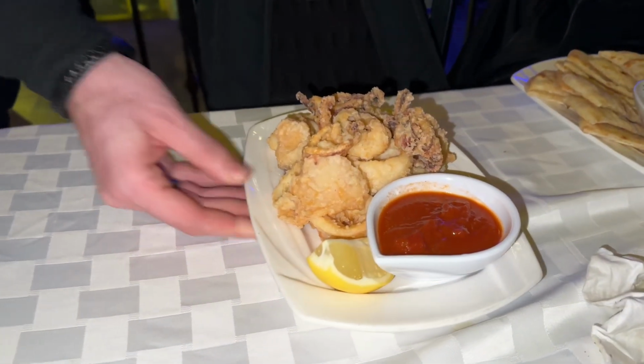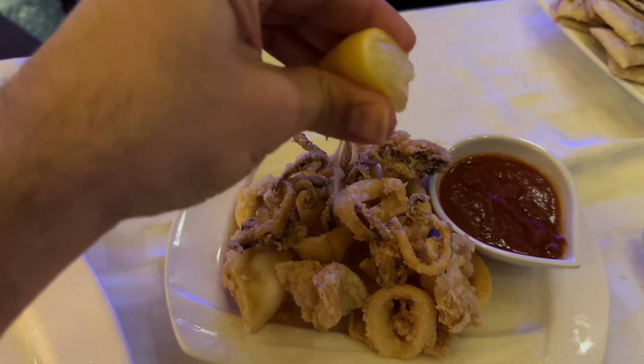Next, I'm trying the fried calamari, which comes with a warm tomato sauce. Okay, the rings are lightly fried, which I prefer. They're also pretty sizable. I don't like small ones. They're not overly heavy, but again, like with the mussels, the sauce really stands out. Not overly sweet, has a slight tang to it. It's just a perfect balance.